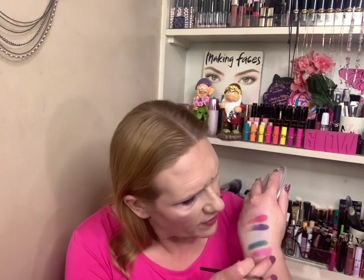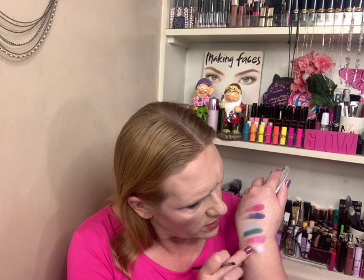It will have sturdy packaging and all that. We're going to put this on the inner corner. The shade right here, inner corner. And the packaging itself is pretty. Very colorful. Matches the color story, I think.